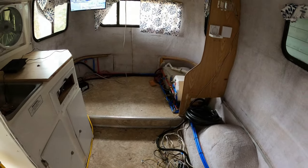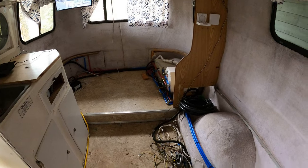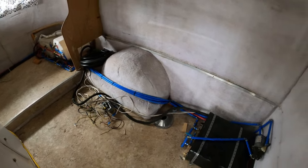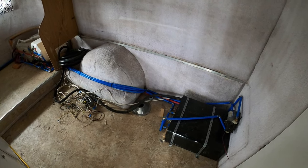Okay, as you can see, it is gutted. You know, I was showing you those components outside. This is where they go. So on this side of the vehicle, this is where the dinette would be. What I'm doing is I'm upgrading the water system.